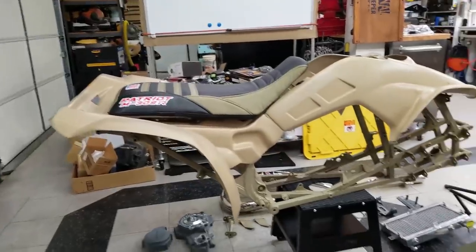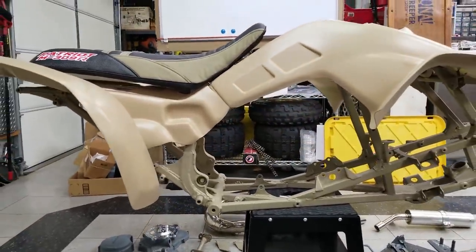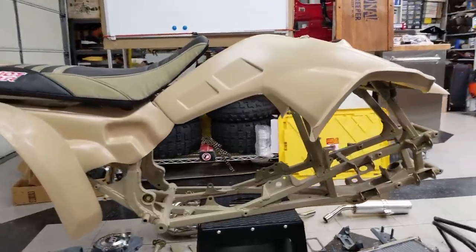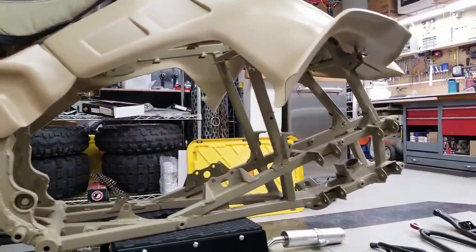So I'm going to pull these plastics off. I just have them sitting on here. Dude, I could not be happier with the way this turned out. A lot of people were saying, dude, you should have painted the frame black or green. I was thinking about green, but dude, this is the way I wanted it to turn out. It came out perfect, man.